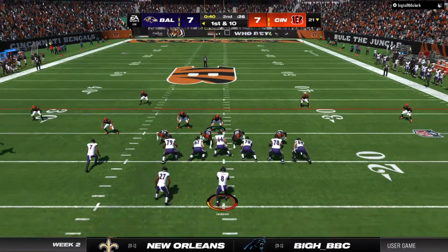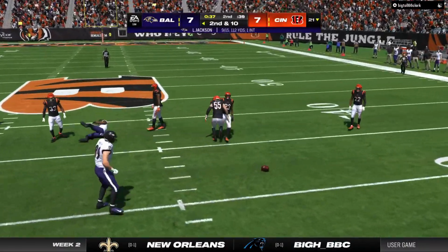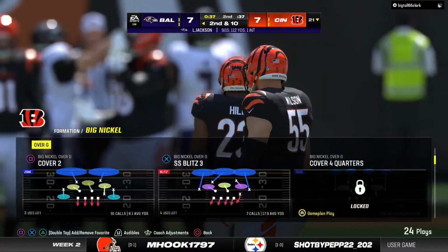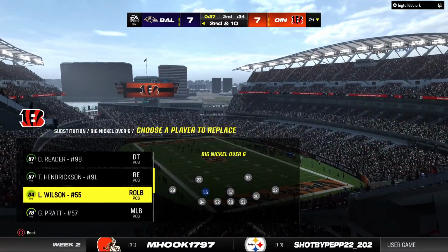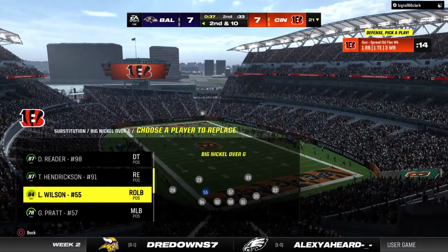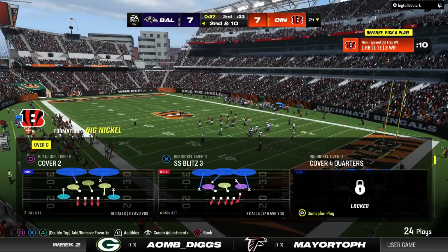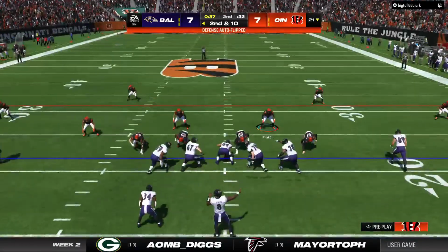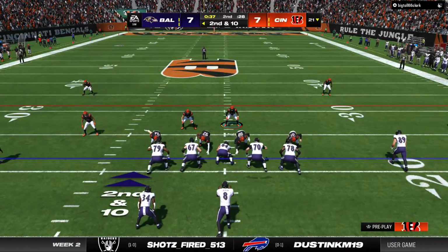And with 40 seconds to go, that's, you'd think, time enough to try to mount a drive should they decide to do so. Now, meanwhile, a pass that should have been intercepted, but it winds up falling incomplete. Well, nearly another interception there. That would have been 2 drives in a row with a pick. He's got to start taking care of the ball way better than what we're seeing. Interestingly, that throw was probably worse than the one he threw the interception on last drive, but fell incomplete.